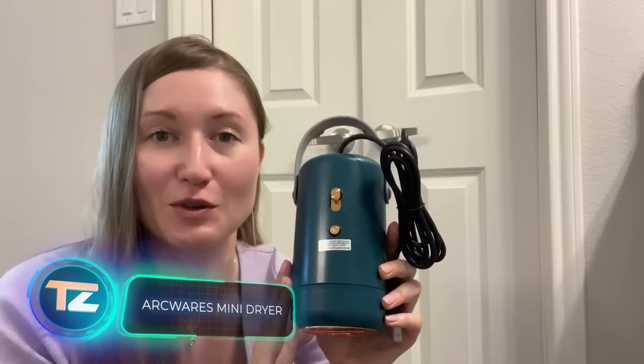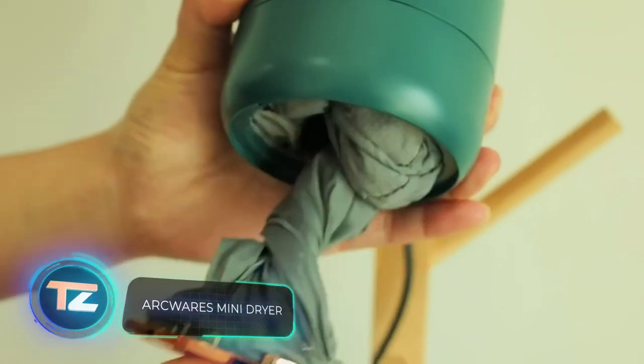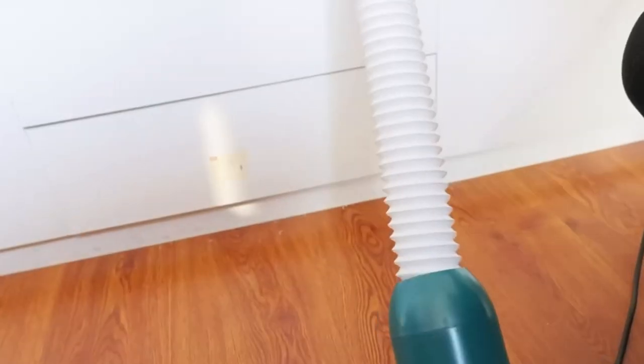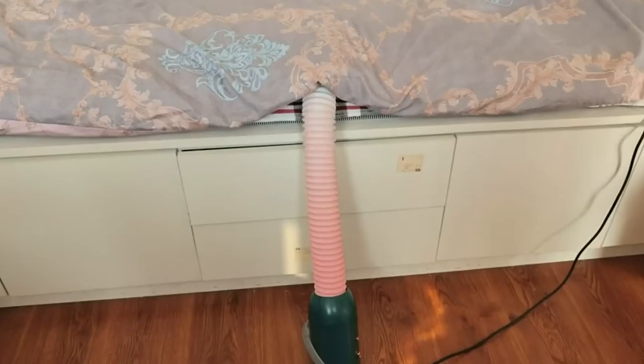You can grab this compact dryer for $50. So, what makes it stand out? The creators believe it'll be useful in many different situations. It's great for drying clothes, shoes, bedding, and more.